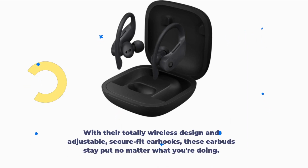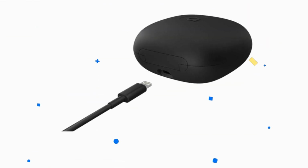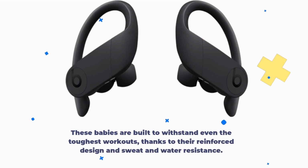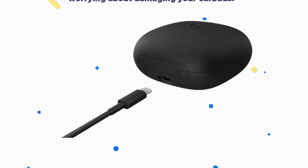With their totally wireless design and adjustable, secure-fit ear hooks, these earbuds stay put no matter what you're doing. And let's talk about durability. These babies are built to withstand even the toughest workouts, thanks to their reinforced design and sweat and water resistance. So go ahead, break a sweat without worrying about damaging your earbuds.